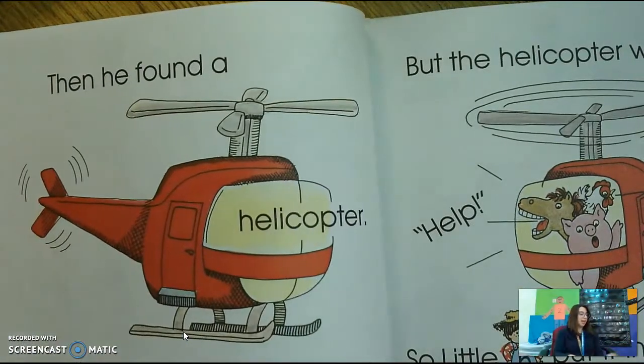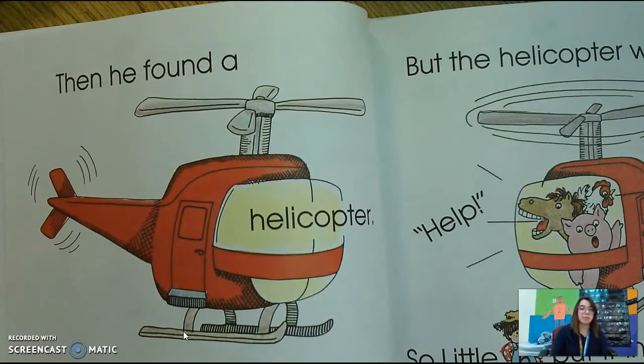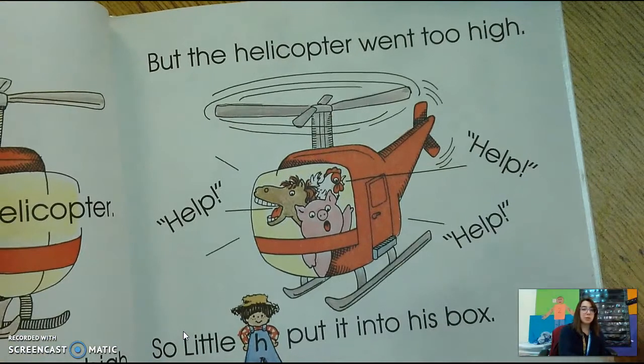Then he found a helicopter. The helicopter could go high. What does helicopter start with? It starts with h. But the helicopter went too high. Help! Help! Help! So little H put it into his box. Do you think those farm friends wanted to be that high in the sky? No, they did not. What starts with H on this page that the animals were yelling? Yes, help starts with h.